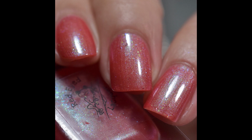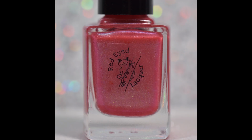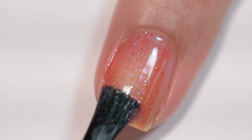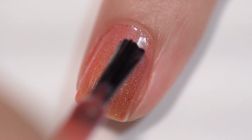This next polish is from Red Eye Lacquer, and it's called You're Mocking My Tail. It's going to sell for $12. It was inspired by the unicorn mocktail. It's going to come in an 11 milliliter bottle, and there will be 100 available in the US and 10 bottles available in the UK. It is described as a red base with aqua and teal shimmers, emerald shimmer, and a slight red shimmer.